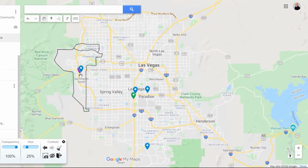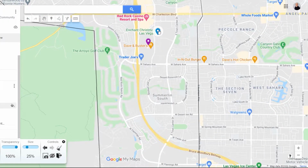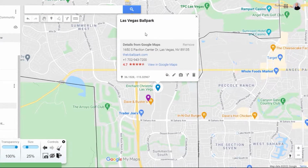Here's our base of operations, right? Obviously, the easiest one to get to is right here, and that is the Las Vegas Ballpark. Super simple. You literally park here and walk.